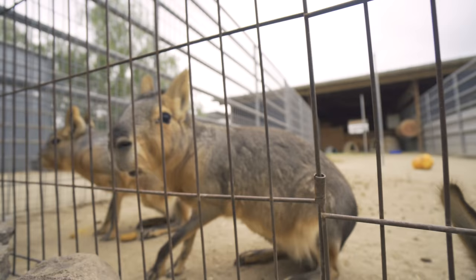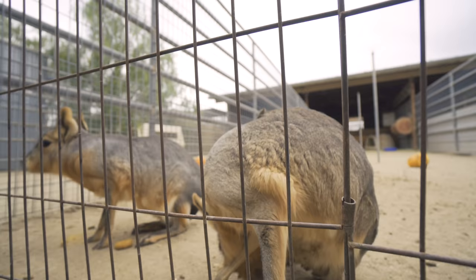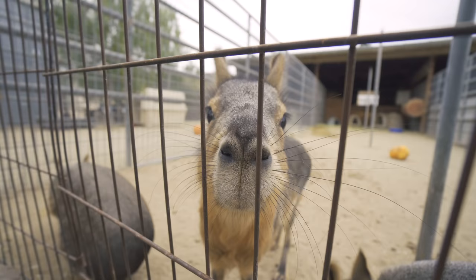These guys are not the brightest, so we don't let them run around the compound. We don't think they would know how to go back inside. And these guys are 3 miles an hour. These guys are pretty cool.